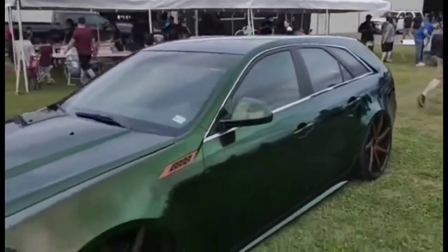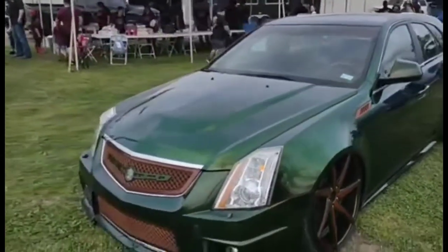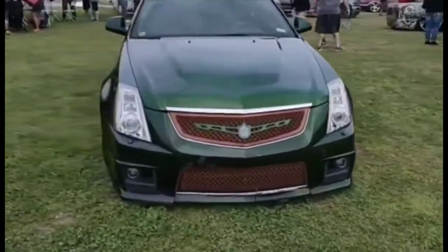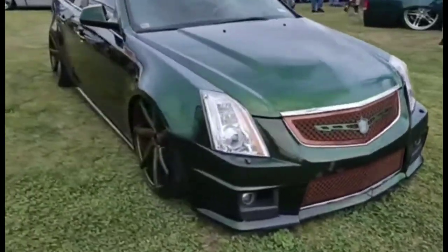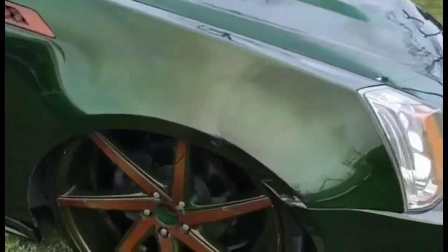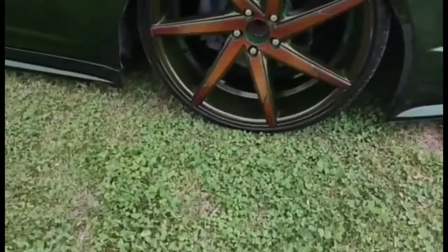CTSV wagon Cadillac, representing muscle luxury here. This car changes color so much. I don't know if you can see it or not. The wheels are painted the same way.